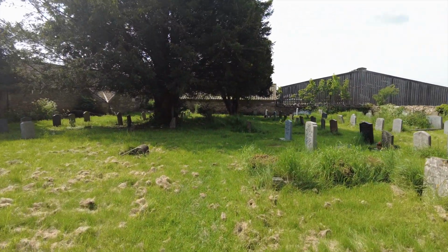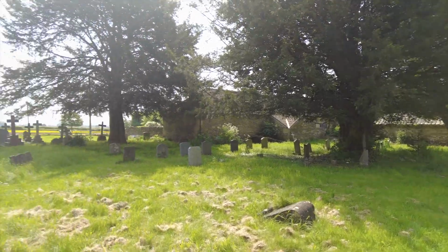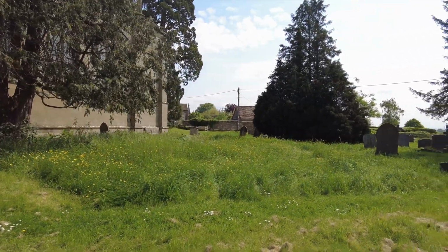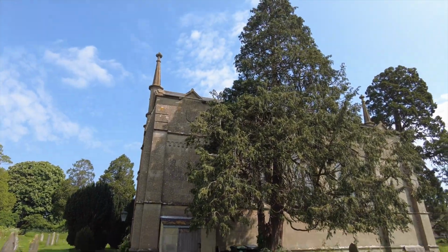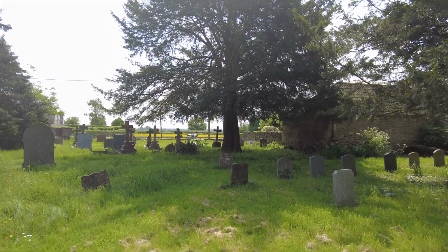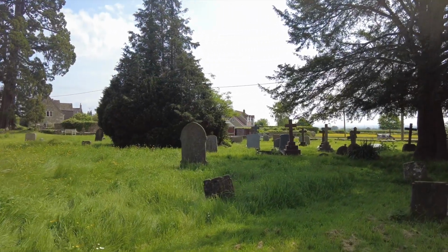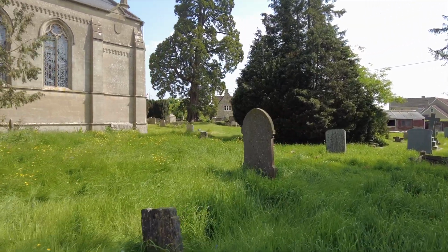There was a chapel on this site prior to the church being built in 1451. I say only the tower remains of that now. And the chapel was here from the 11th century, it is believed. So quite a long history on this site.